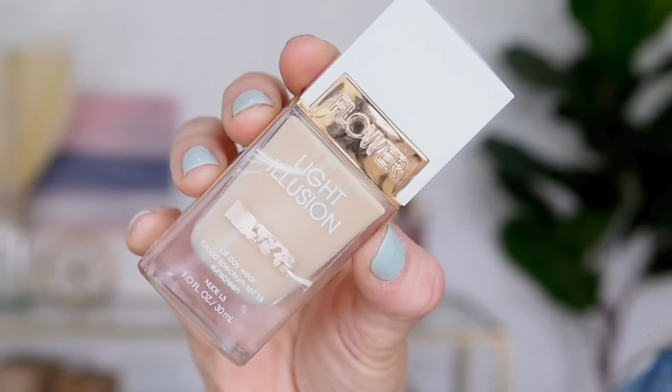Another drugstore favorite of mine that I think is so impressively good is the Flower Beauty Light Illusion Foundation. This has been a long time favorite of mine. I'm sure you've heard me talk about it before. Beautiful foundation finish if you like something more on the dewy hydrating side. This has a lovely glow to it. It wears pretty well on me.